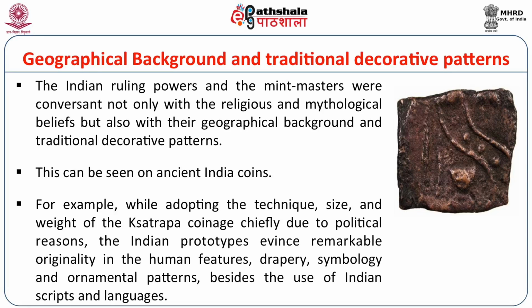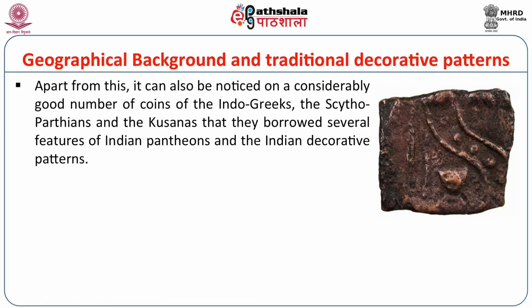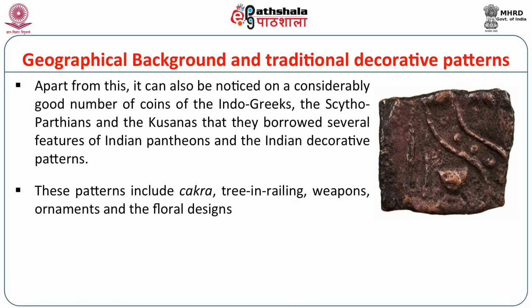For example, while adapting the technique, the size and the weight of the Kshatrapa coinage, chiefly due to political reasons, the Indian prototypes evince remarkable originality in the human features, drapery, symbology and ornamental patterns, besides the use of Indian scripts and languages. You can see it on the coins. Apart from this, it can also be noticed on a considerably good number of coins of the Indo-Greeks, the Sindho-Parthians and the Kushans that they borrowed several features of Indian pantheons and the Indian decorative patterns. These patterns include chakra, tree in railing, weapons, ornaments and the floral designs.